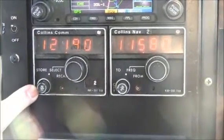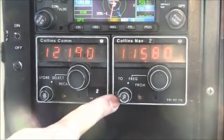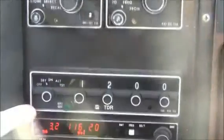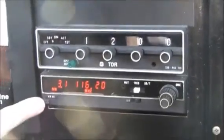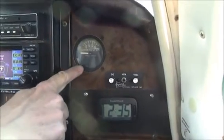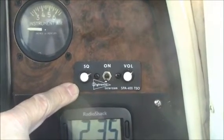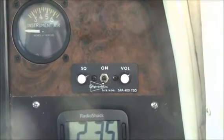Your number 2 COM is a Collins VHF 251, and then you have a Collins VIR 351 nav for your number 2 nav. The airplane actually comes with a spare number 2 Collins nav and COM. The transponder is a TDR 950 transponder, and then you have a King KN64 DME. The airplane instrument air gauge is right here, and we have a 4-place intercom system, an SPA 400 that comes with the airplane. And actually the airplane is equipped with a new generation Bose A20 aviation headset that comes with the airplane.